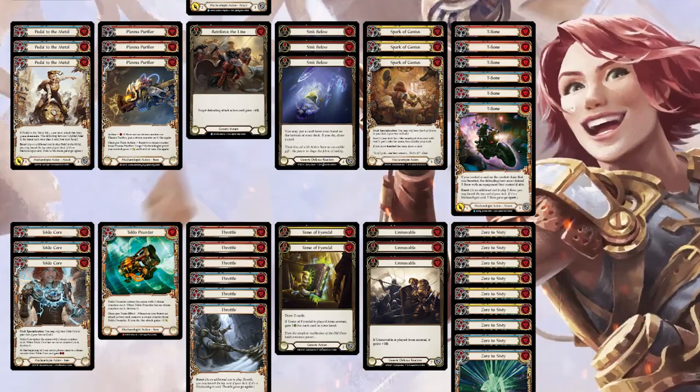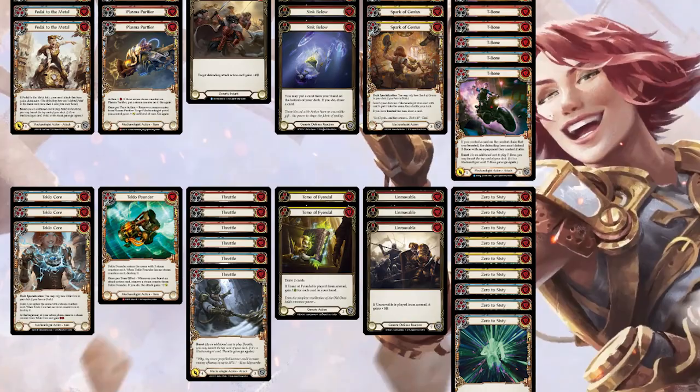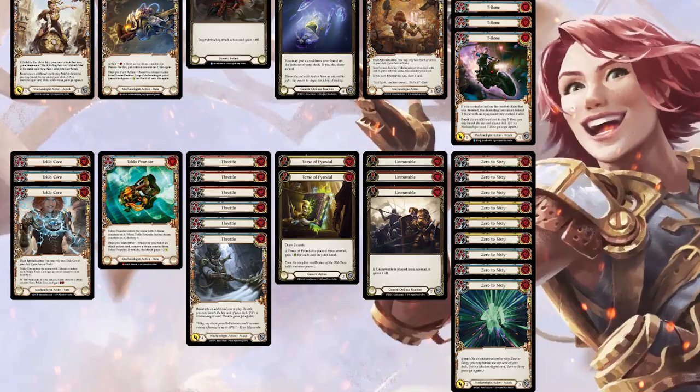There's a one of Reinforce the Line in this list. It's a funny one. The kind of card that I only really ever saw people desperately try and use against Starvo's ability to fuse consistently, but it'd be good at a pinch. I'm not sure if it makes its way into the matchup here though.